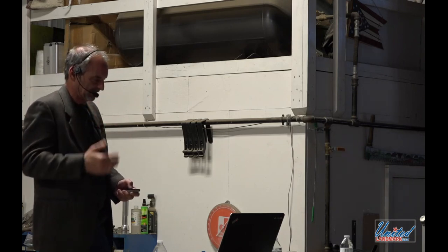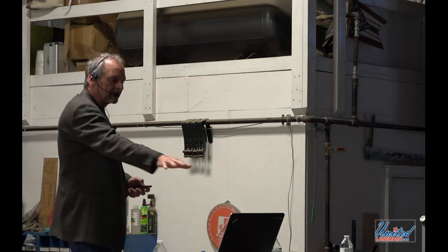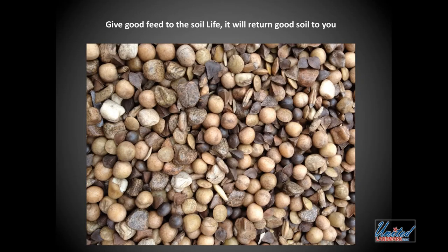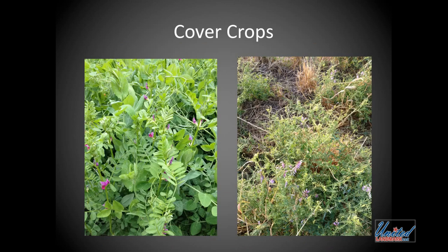It flabbergasts me that we're... Feed the soil, your soil will feed you. Give it something to eat. There it is. There's the company Walnut something, nut seeds or something. They sell this kind of stuff. There's some cover crops we grew. A scientist. Huh? Didn't kill it. What?